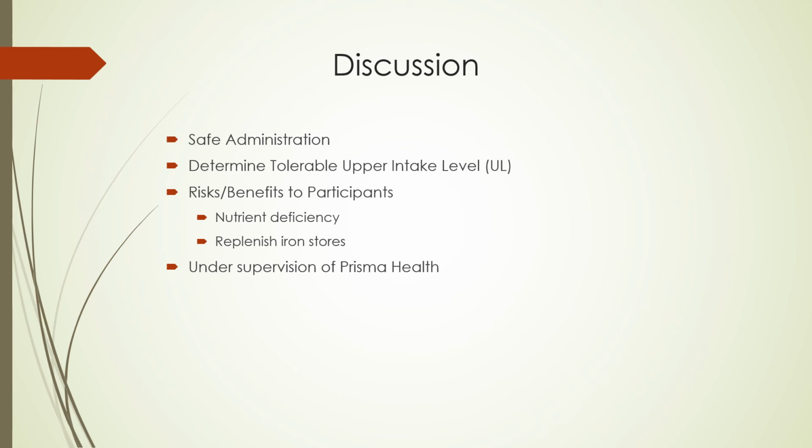Next, we need to determine the tolerable upper intake level, or the UL, especially for the intravenous iron supplementation, as research has suggested that higher intakes can be determined to be advantageous, but also at a higher risk for the patient's health.